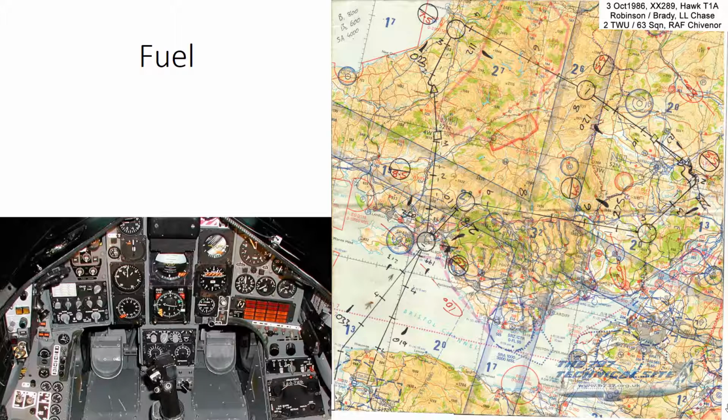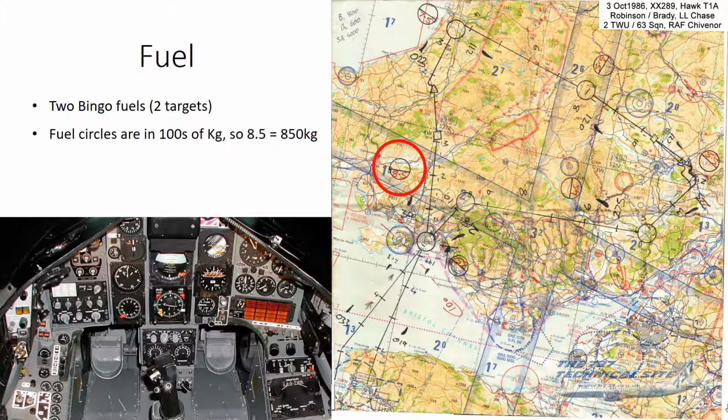Fuel calcs in the Hawk. So we've got 2 bingo fuels because we had 2 targets. They're the minimum fuel to do that IP to target. Fuel circles, these are in hundreds of kg, so your 8.5 is actually 850 kilos.